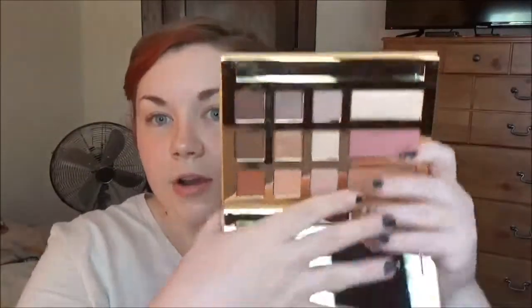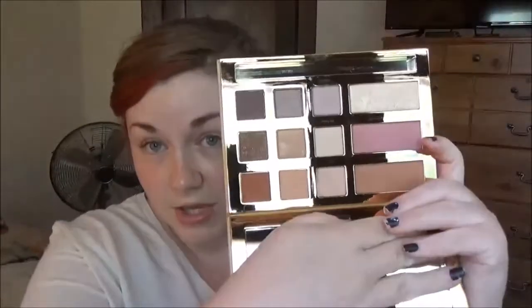And now we are here, with the palette. It's so pretty. It's so shiny and beautiful. I have not touched anything, so I'm so excited. I'm gonna touch something. It is pretty smooth. This is the highlight, which I was probably the most excited for. Yes, I think I have a highlight that looks similar to this, but that doesn't mean I'm gonna love it any less. Oh girl.